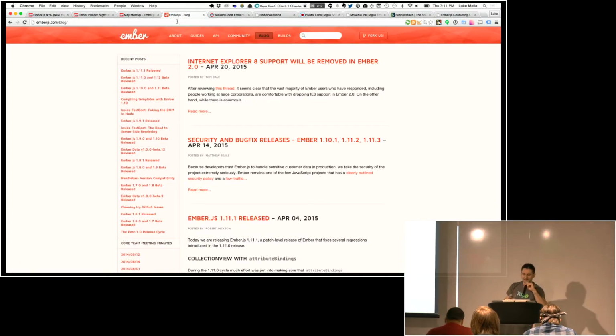Some community announcements. The community recently gave a bunch of input to the core team, and the core team has decided that IE8 support will be dropped in Ember 2.0. There will be long-term support for Ember 1.13, I believe it will be.